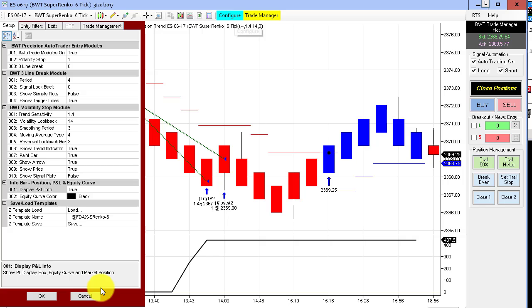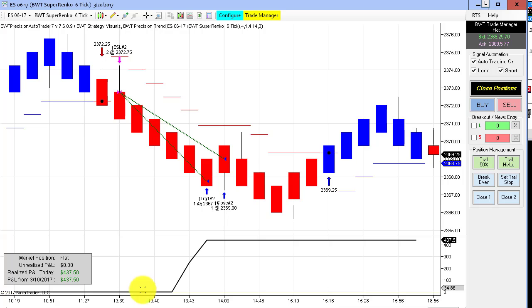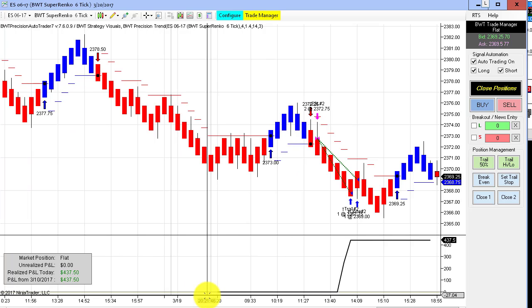And what's different about this and unusual is that our entry time, okay, I take that back. This one starts at 9:30. I actually have two of these trading. One starts at 9:30, one starts at 12:30. This one started at 9:30. And we did 437.50 for the day.